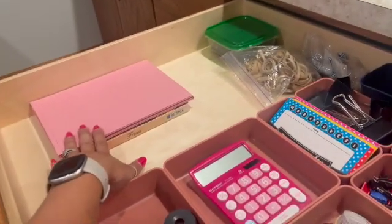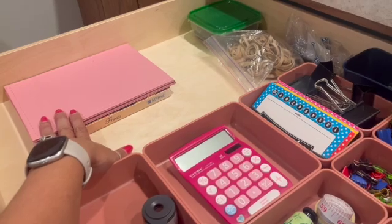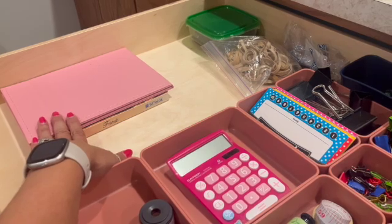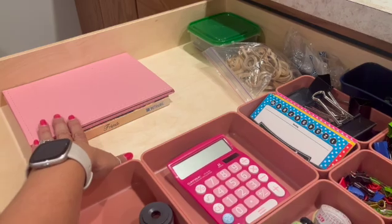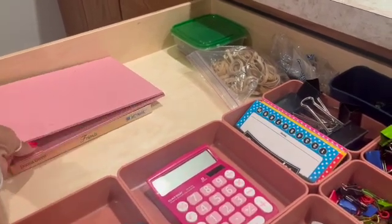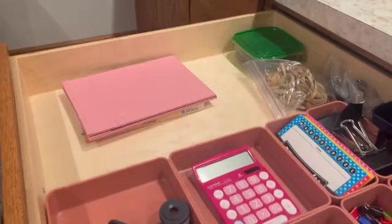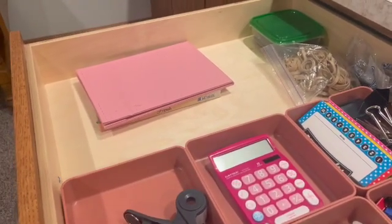This is a mirror because I think I need to wear makeup more often. I used to, and I don't right now, but I want to. So this is just a little mirror. See, it will stand up. And my thoughts were that it would be really nice to sit at my desk and put on some makeup at the beginning of the day. So I have that there.